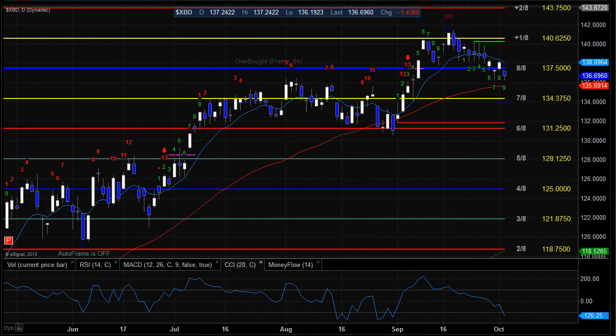And here's the broker dealers. XBD is 9 days down now, so we're looking for perhaps a little bit of sideways movement or a little curl up to the upside here. Wouldn't be surprised to see that 8-ace level pull the market to that area at least. So definitely don't pass on all longs in the broker-dealer index, Goldman Sachs, Morgan Stanley's, and whatnot.